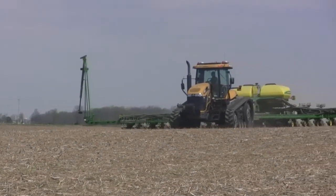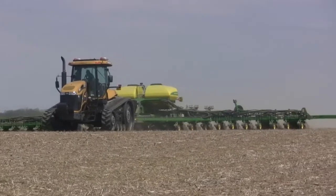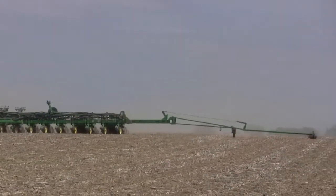It's one of the things that goes through your mind as you plant and get ready for the 2014 harvest season later on this fall.